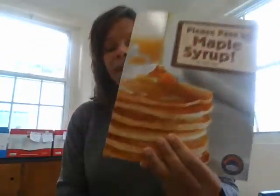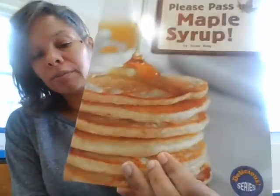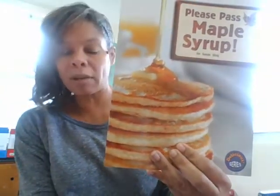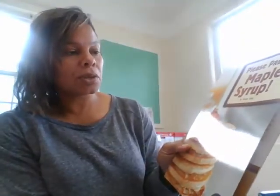Alrighty, I switched positions so I can sit comfortably. Okay, so here is our book for today. Please Pass the Maple Syrup. Is it fiction or nonfiction? I hope you said nonfiction. This is a real informational text, informational book about maple syrup and how maple syrup is formed. Okay, so it's really interesting.